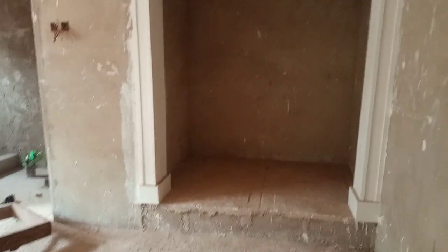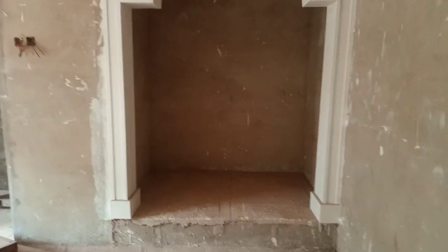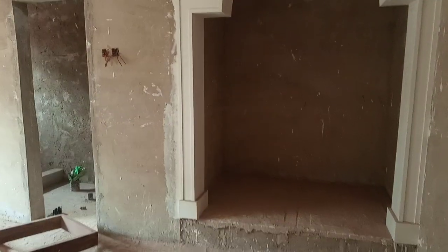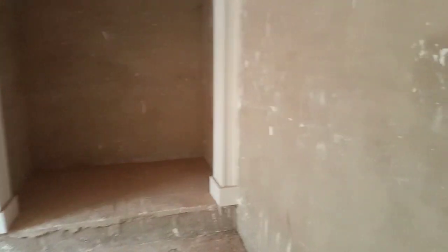So all these nice guest rooms that I'm showing you, this is how it was before you see it to be beautiful like that. So that tells you that my men are on top of their job. They are on top of what they're doing.